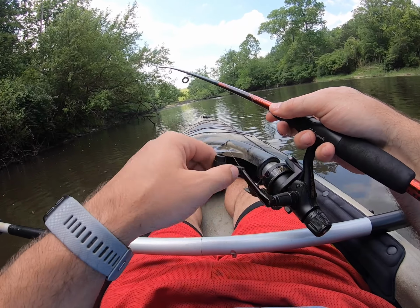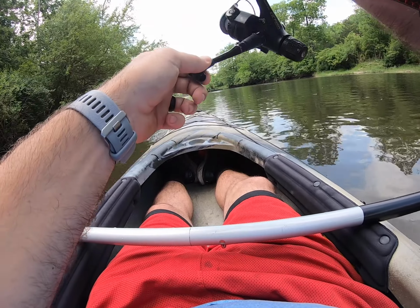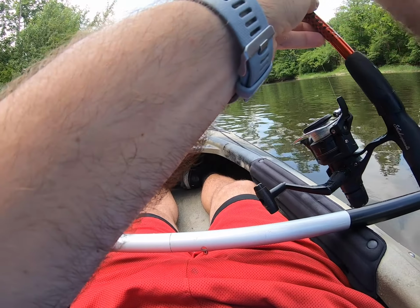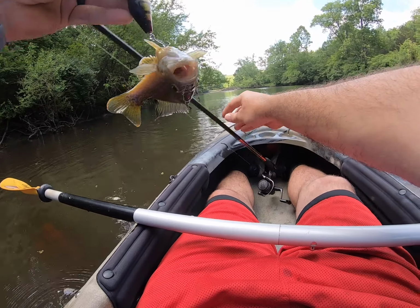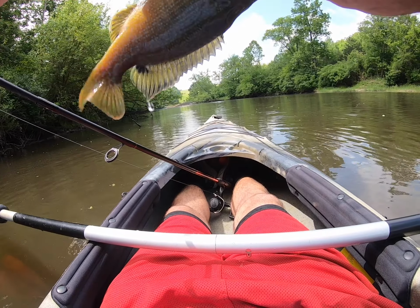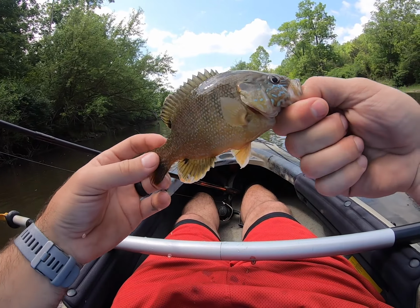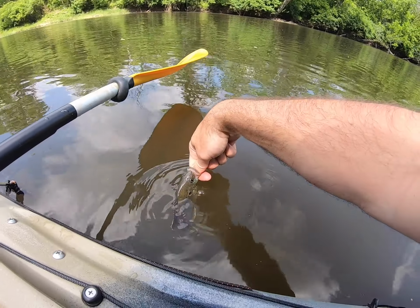Well, as far as developing a pattern, if we know they're hitting this crankbait, like they are here, just over and over again. Oh, no good. See, this is what happens when they just try to run up and attack it and dart off, get caught in the belly. So I hate doing that, but sometimes it's just how it happens.